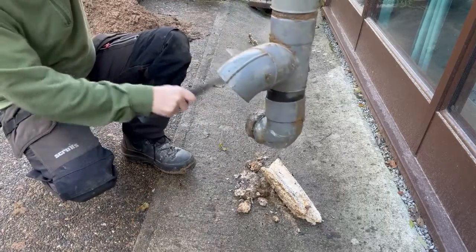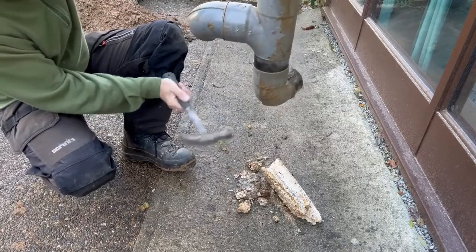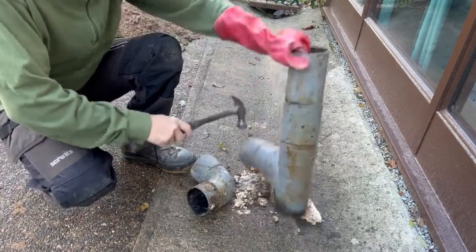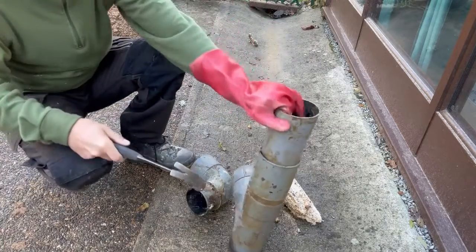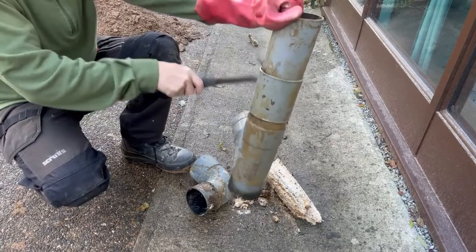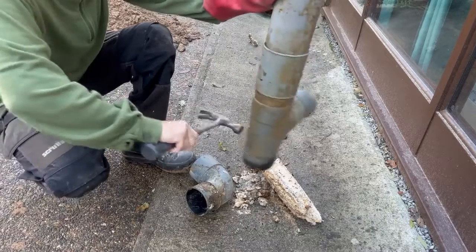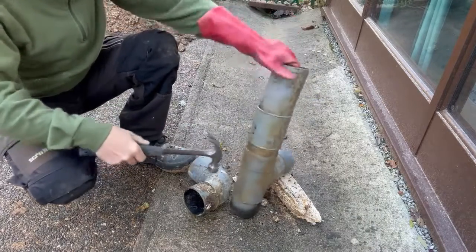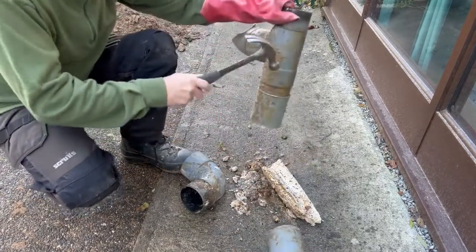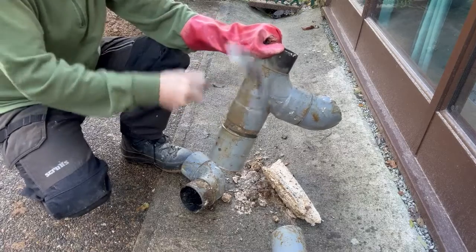Now when you're knocking these off, you need to kind of knock them from side to side. There we go, that's recycled. See if we can do the same with the tee. Get it off. Gosh. Sometimes to get these off you can use a file and use the edge of the file to knock them off.